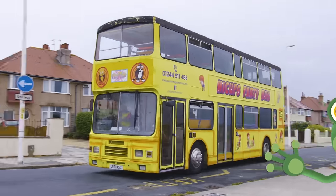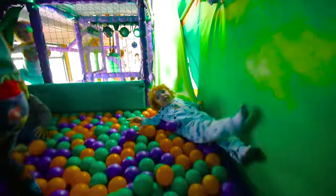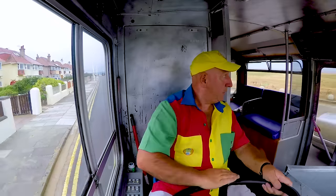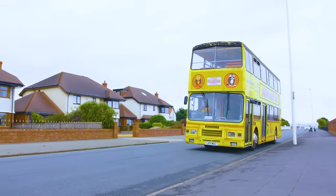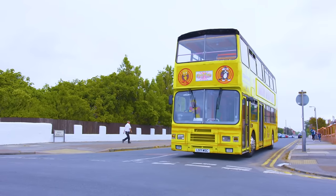Hello everyone. I'm travelling around on a very special fun bus today. This double-decker bus has been transformed into a soft play party bus. This is Paul, and he's the driver of the bus. He drives to lots of different places for children's birthday parties. You can have a party anywhere.